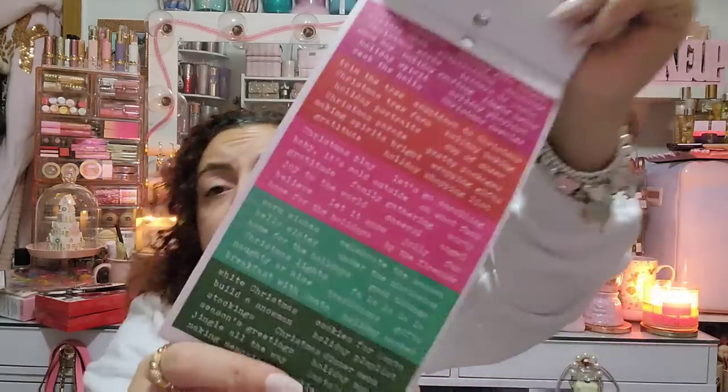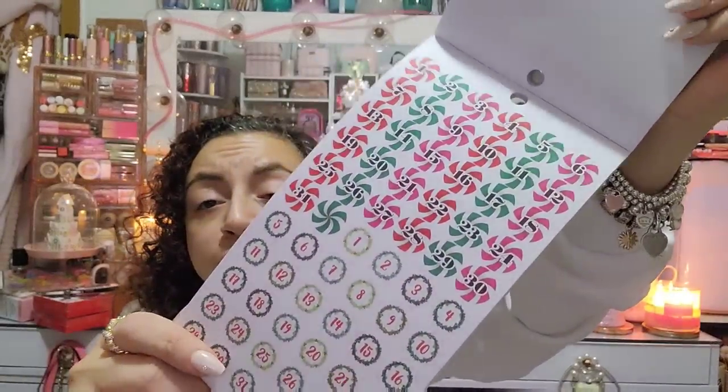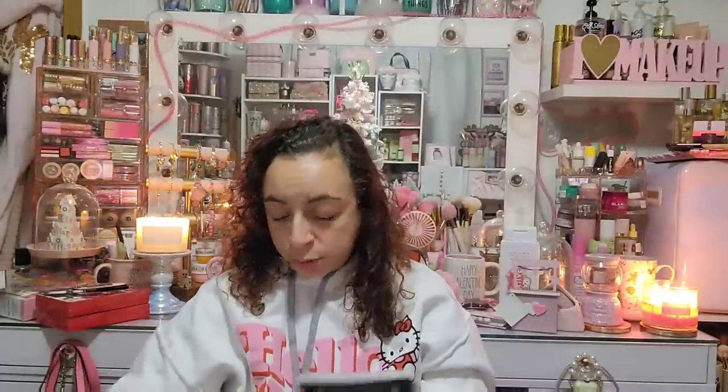This one's cute. I never got this one before. Oh my god. Then it has the little ones but in different colors. That looks fun. Oh, peppermints and wreath numbers, like if you wanted to renumber your pages. Oh, look at how cute the little Starbucks drinks are. Okay, so that's the Christmas theme one.